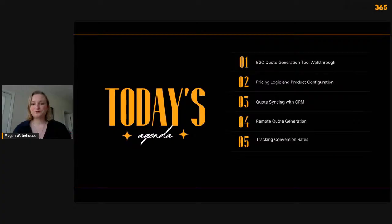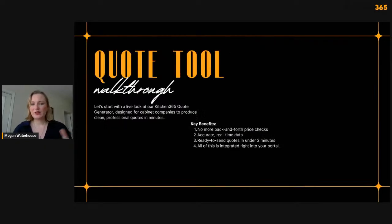So today's agenda, we're going to dive into our quote generation tool, pricing logic and product configuration, quote syncing with a CRM, as well as other systems you may have, remote quote generation, and tracking conversion rates, which is super key, of course. So we're going to start with a quote tool walkthrough.